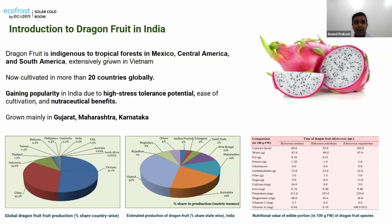This particular dragon fruit is basically indigenous to countries like Mexico, Central South America, grown very extensively in China, Vietnam, Thailand, etc. In fact, in this graph, you could see that 51% of the entire production in the world comes from Vietnam itself, followed by China and these countries. But of late, it has been gaining traction because of all the right reasons.